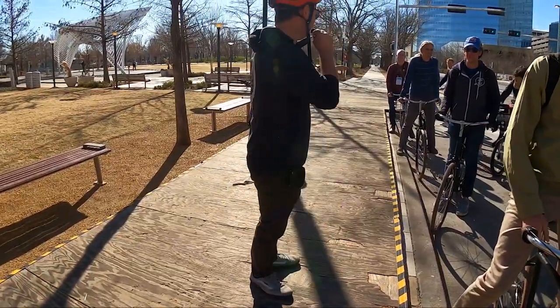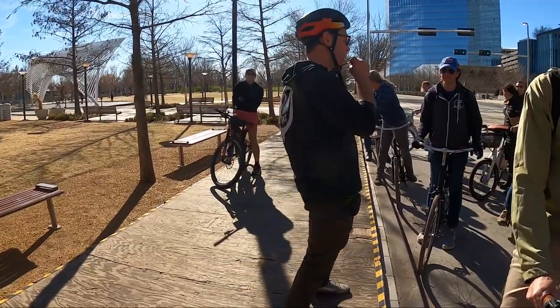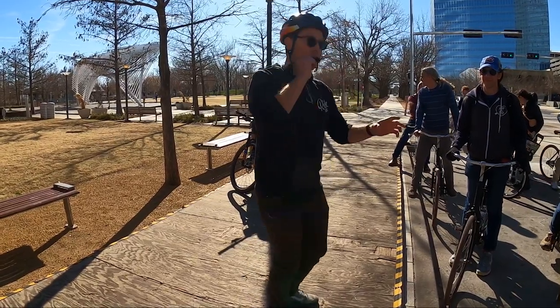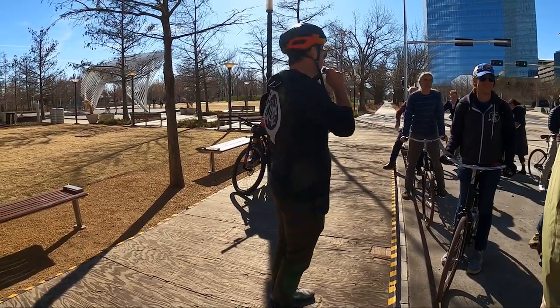Towns and I were talking about it. It looks like they want to push you up into the park onto the sidewalk, but again, it's illegal to ride on the sidewalk in a downtown setting. So anyway, the bike lane does restart just here after the park, which is kind of odd.